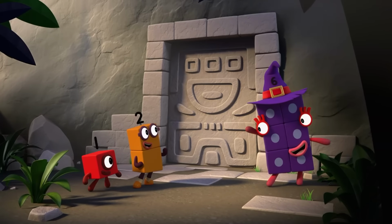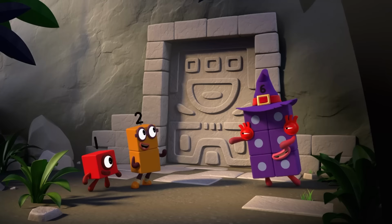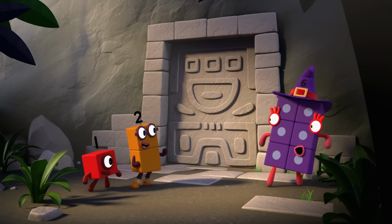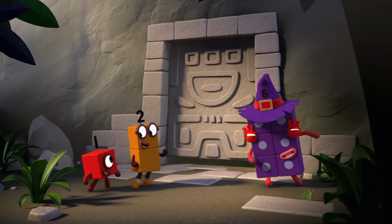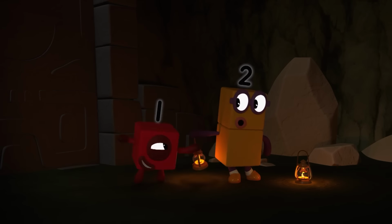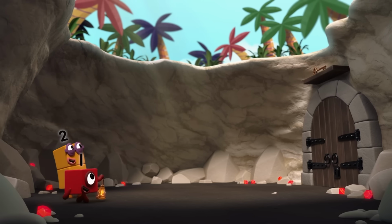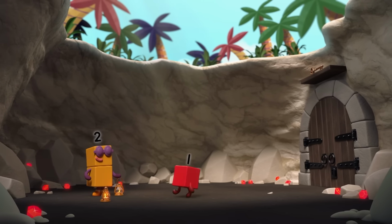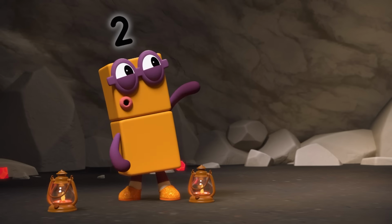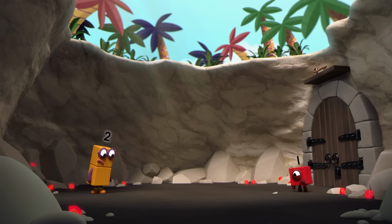Greetings, all. Let's see who dares to step inside the lair of shares. Solve the puzzles, but beware. The treasure goes to those who share. One for you and one for me. Wow! Look, there's a key. But how do we reach it?